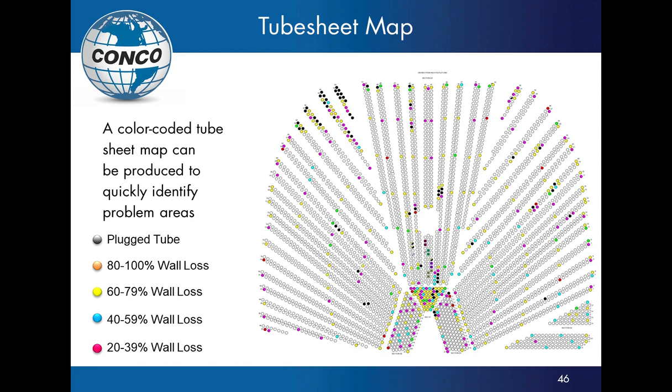And then of course the tube sheet map. Now this is something that you should keep. You should get it, you should keep it filed, because this is a wealth of information. This tells you exactly what's going on in your condenser.